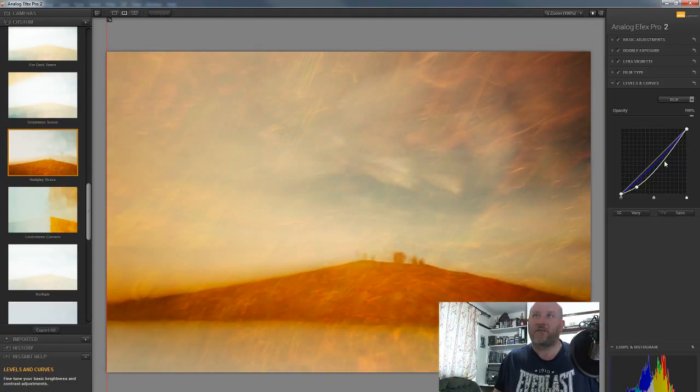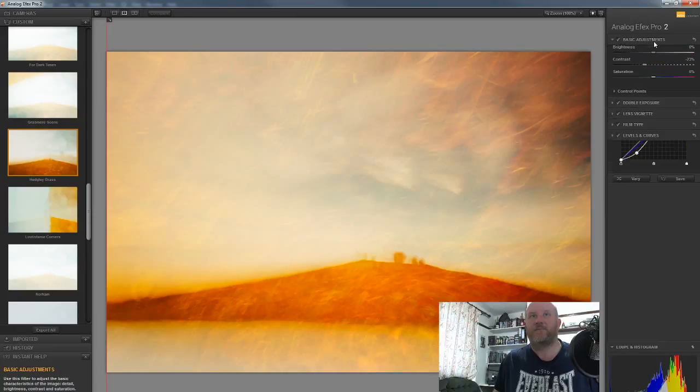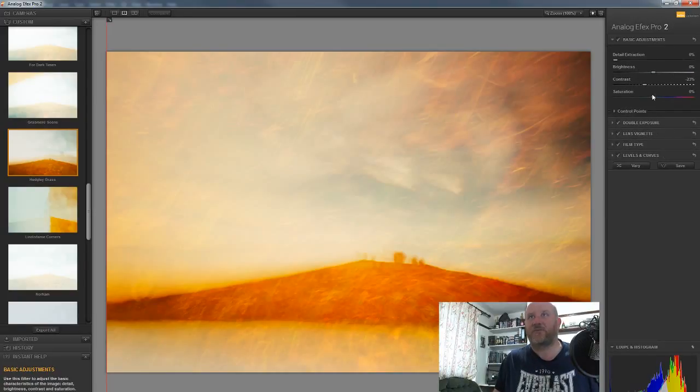And keep that curve down. Introduce an S curve. Maybe it's not that much because it's starting to blur the sky. Doing that will obviously impact the saturation as well. I'm just going to try to keep that under control, keep it reasonably natural. Well, as natural as an impressionist abstract landscape can be. Anyway.